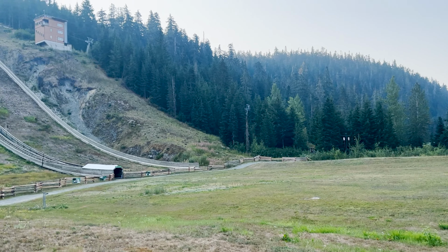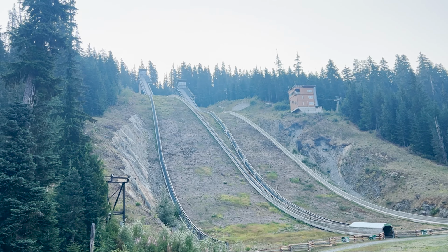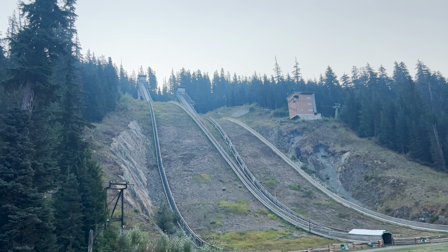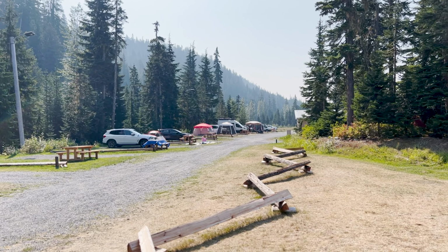Whistler Olympic Village, in awe of the ski jump course. We're gonna go check out some of the other trails. Ski jumps. There's the campsite.